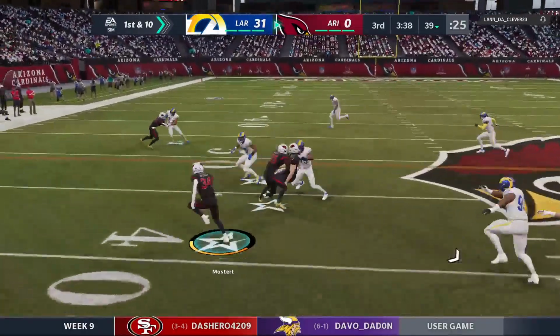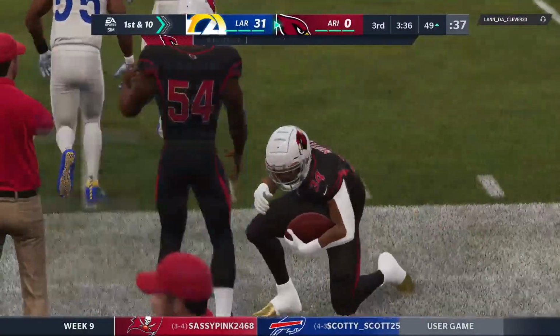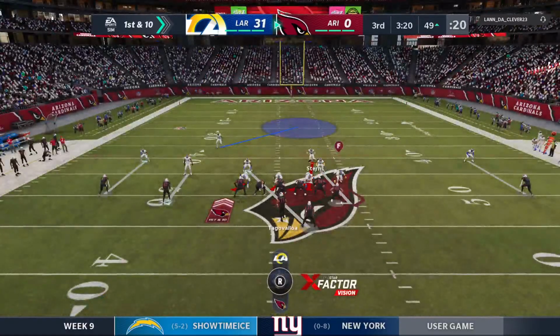They'll run the draw with Mostert. And he'll take this to the other side of midfield before going out of bounds. 12 yards to pick up, good enough for an Arizona first. 1st and 10 at the 49-yard line.